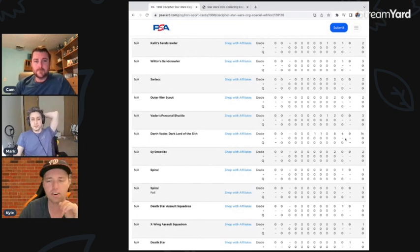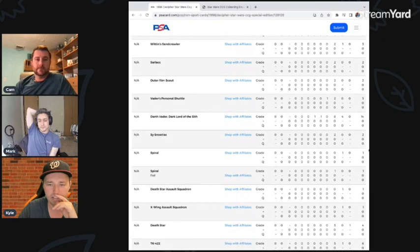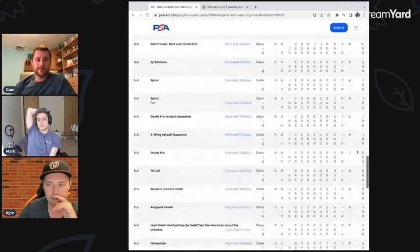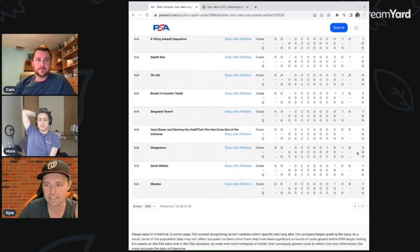Is this a tough card to get a 10 on? Or have we just not seen many people submit in there? The jury's still kind of out on that. Let's see what else pops out here. Then just, I mean, that's it. That's all the cards that are in here.